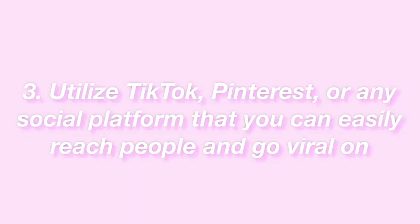And then I would say the third thing is having a TikTok or a Pinterest or just a social platform that you can easily go viral on. I think out of all the social media platforms out there, TikTok and Pinterest are probably the best ones to get publicity or to get noticed. On TikTok, things can go viral like that. If the algorithm likes you, you are going viral. If you use the right hashtags, you can go viral. And using the discover hashtags and the viral hashtags that are currently going on will get you viral very quickly. With Pinterest, people are always looking up things for inspiration.